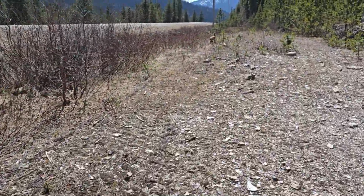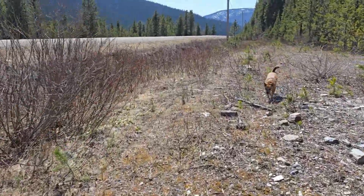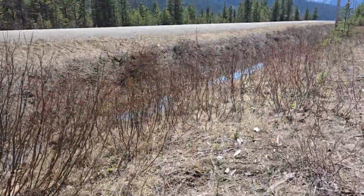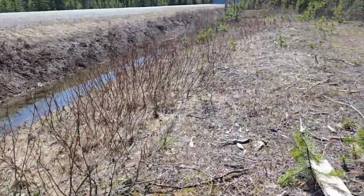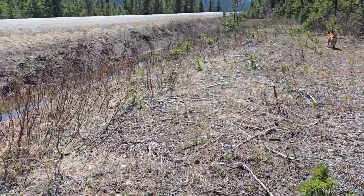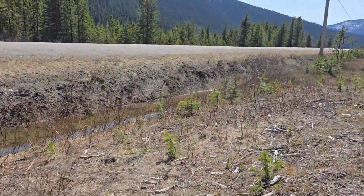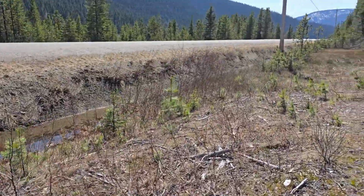When I come down to this low area up here, quite often it's full of water. How much water do we have in here right now? Some in the ditch. Our snow only broke last week, Thursday, Friday. So we've only just lost our snow. Generally at this time, we expect to see this area wet and muddy.